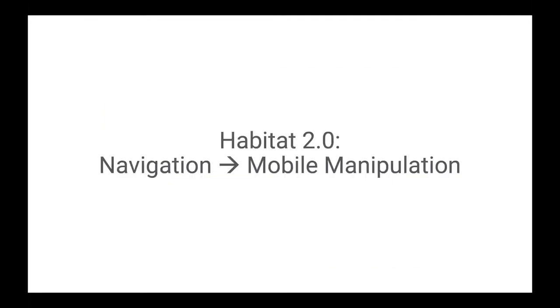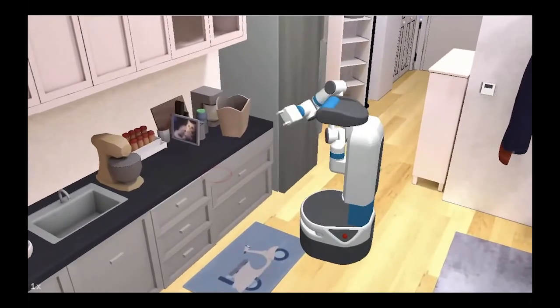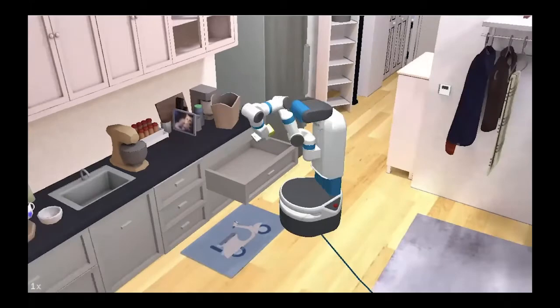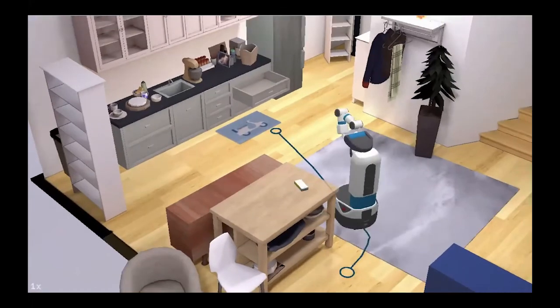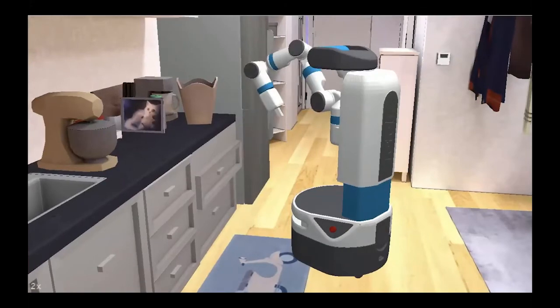So that was Habitat 1.0. As I said, it was entirely focused on navigation. And for the last 2 years, we've been working on this transition to mobile manipulation. What we want to do is develop systems like these. This is a mobile manipulator, a Fetch robot. It can navigate, it can interact with objects in the scene, it can open drawers, pick up objects, and then take them from one point to another. These are the home assistive tasks that we'd like to train our virtual robots to be able to do. And this robot will go back, close that drawer, and continue the rest of the process.